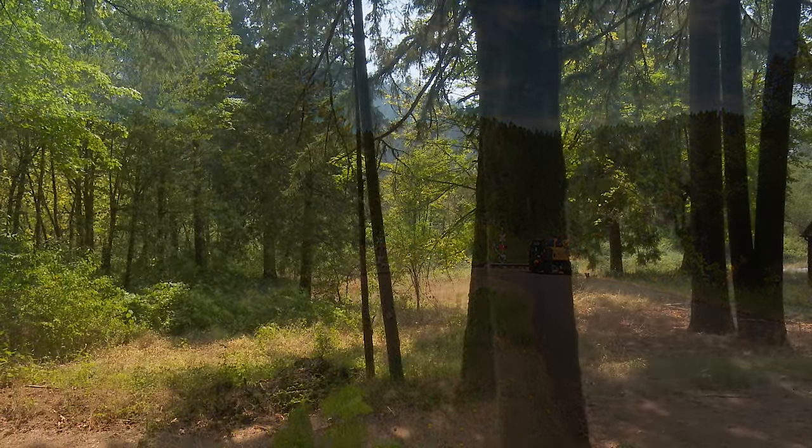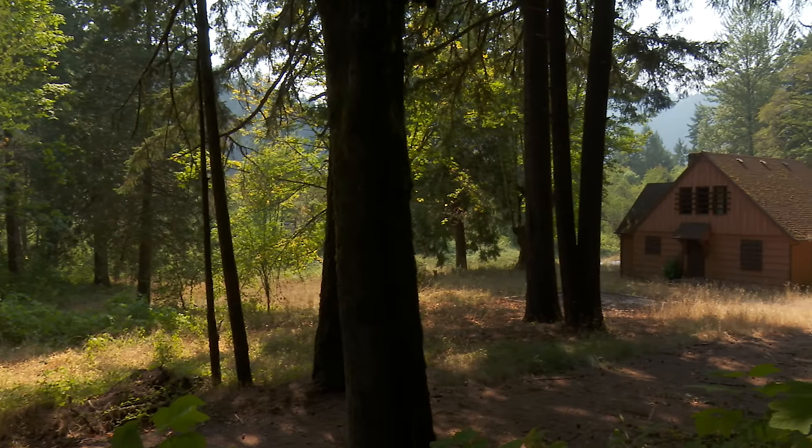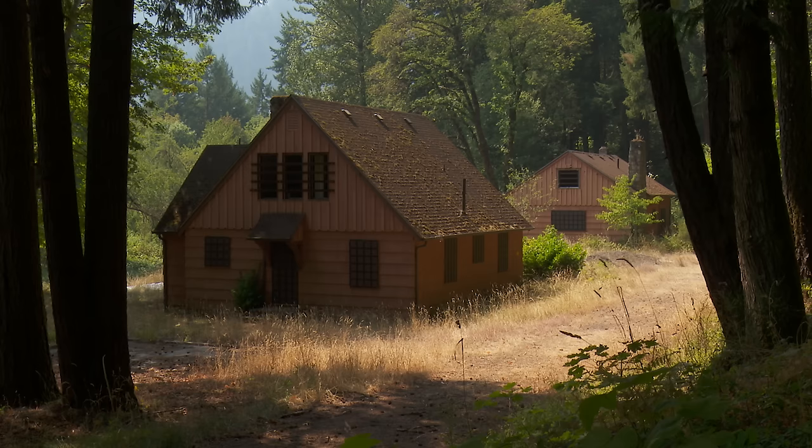We are near the community of Westfur. Just off the main line, a couple of old buildings stand empty in a small clearing in the woods. They were built by the U.S. Forest Service and once housed crews working in the area.